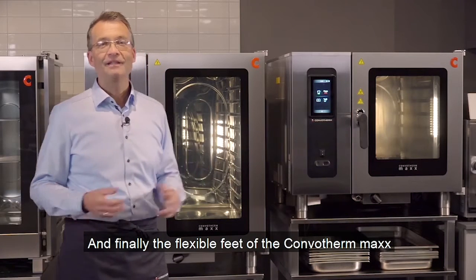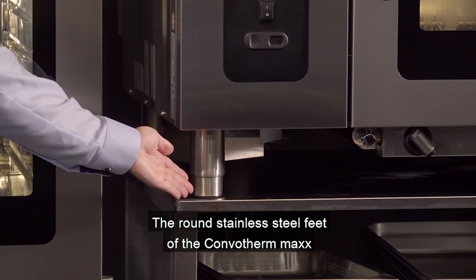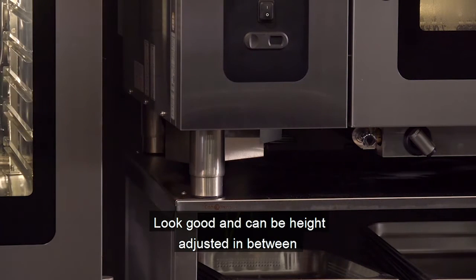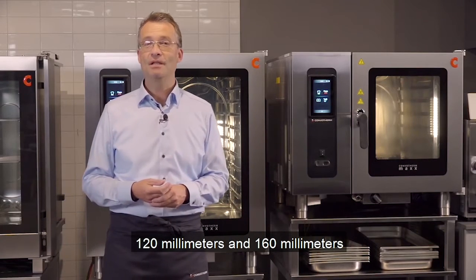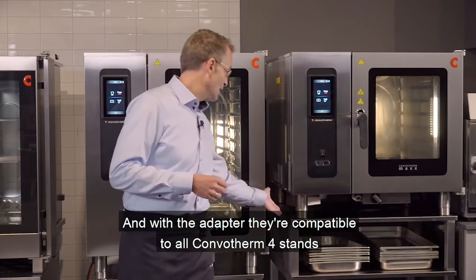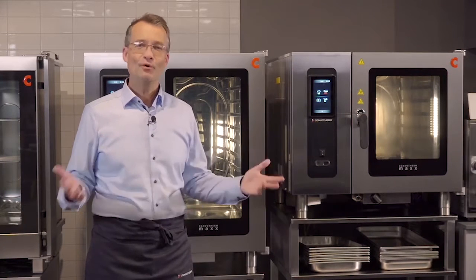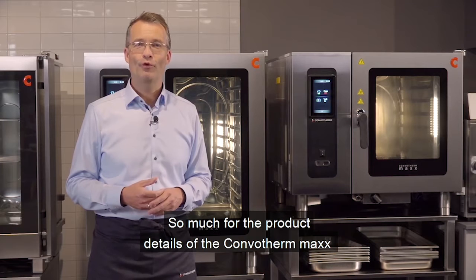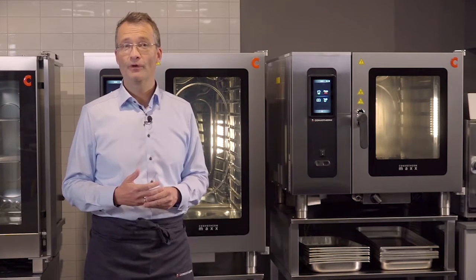And finally, the flexible feet of the Convotherm Max. The round stainless steel feet of the Convotherm Max look good and can be height adjusted in between 120 mm and 160 mm. And with the adapter, they're compatible to all Convotherm 4 stands. So much to the product details of the Convotherm Max. The Convotherm Max, the new product family of Convotherm, for everyone with great ambitions.